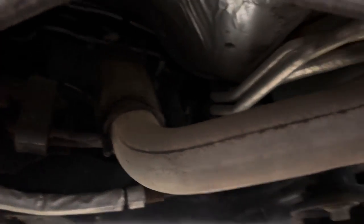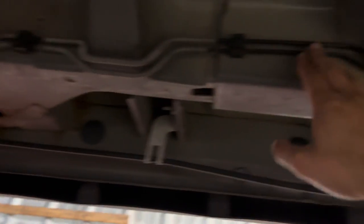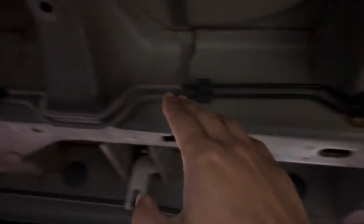All right, we got the exhaust pipe running from the engine all the way to the back. And then we also have the AC lines right over here. And right over here, we've got the brake lines for the vehicle. Once again, nice and clean, no corrosion issues or anything like that.